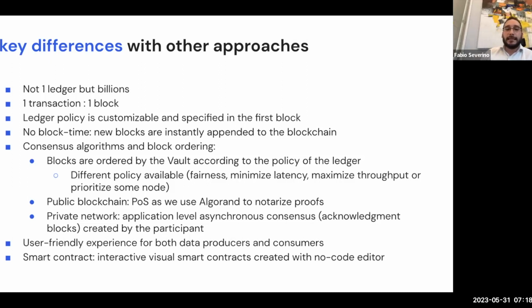And with that said, we don't have block times. Like in Bitcoin or Hyperledger, we don't have block time. So we don't wait 10 minutes and then add the new data. All new blocks are instantly appended and distributed to the blockchain. So this allows us to be really, really fast and support real-time applications.